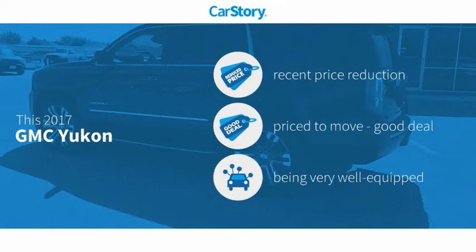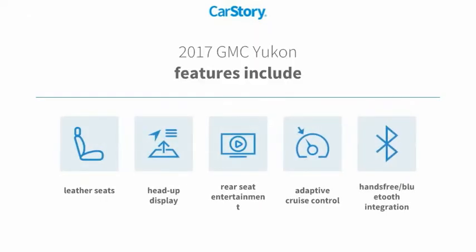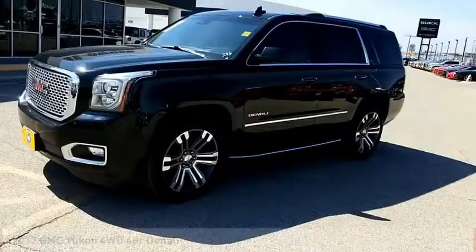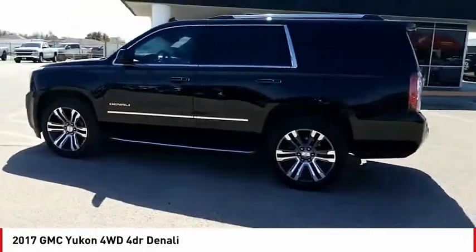325-949-1811. Car Story research indicates this vehicle as having a recent price reduction, a good deal, and loaded with features. Features also include leather seats, heads-up display, adaptive cruise control, hands-free Bluetooth integration. With these ratings, make a great choice today with the 2017 Yukon.